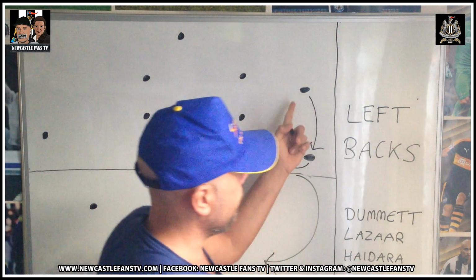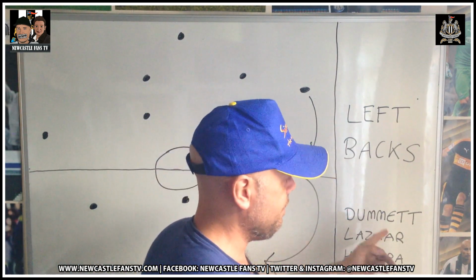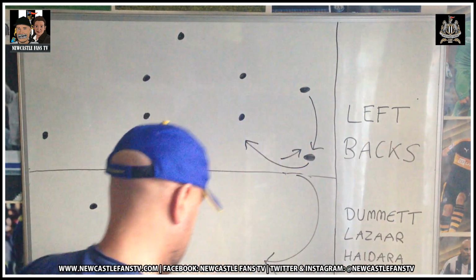Defensively, without a shadow of a doubt, Paul Dummett is by far the outstanding defender out of the other two that are in that category. Outstanding Premier League player? Probably not. Okie dokie. Let's move on.